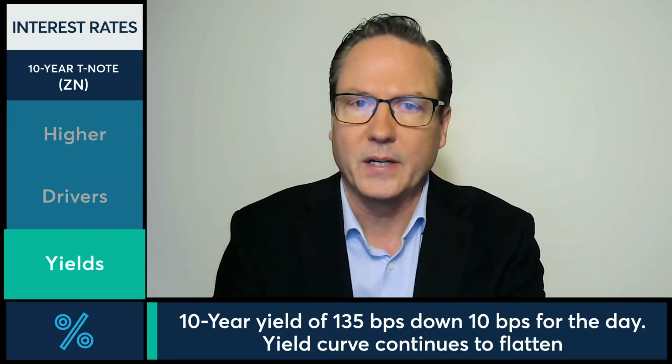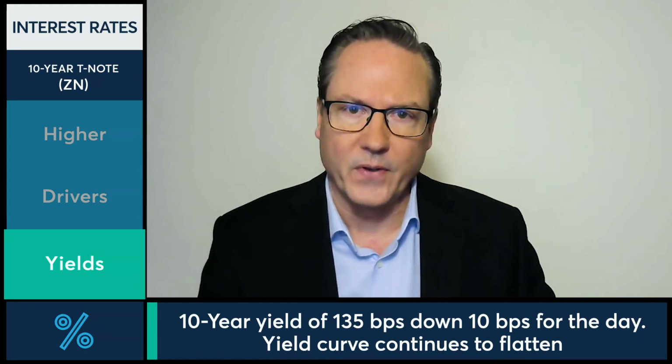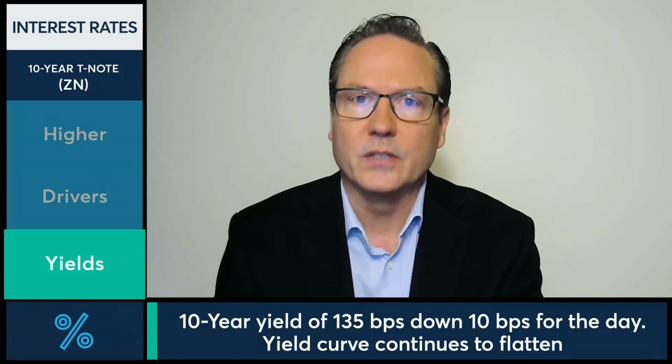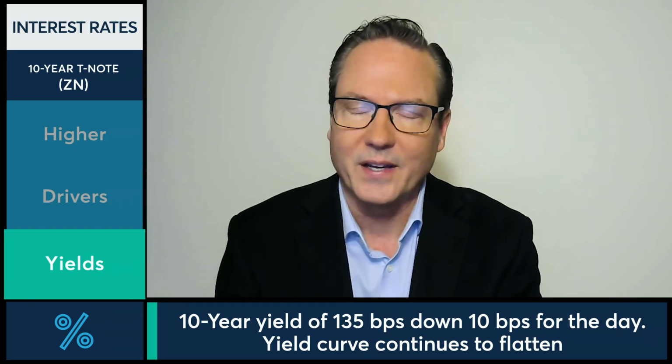flattening for the better part of the last several weeks as we see the impact of some of the shifting dynamics, particularly the Fed indicating they may increase the tapering. Couple that with, again, as I mentioned, the equity market coming under some selling pressure, and therefore we're seeing a nice bid coming into the 10-year note futures, pushing them to 2-month highs.